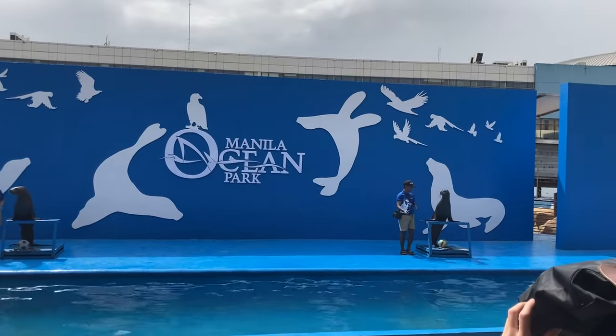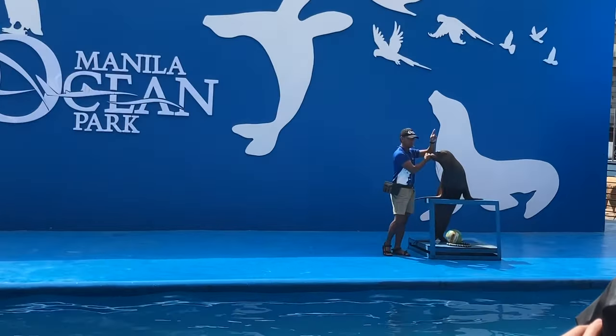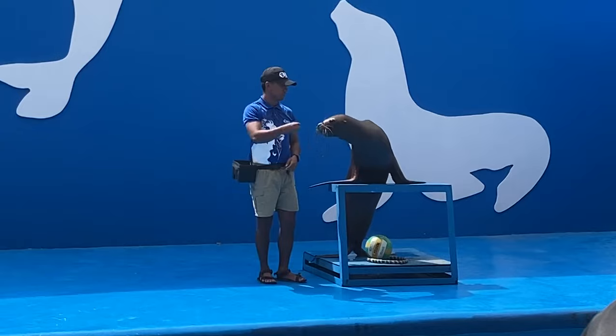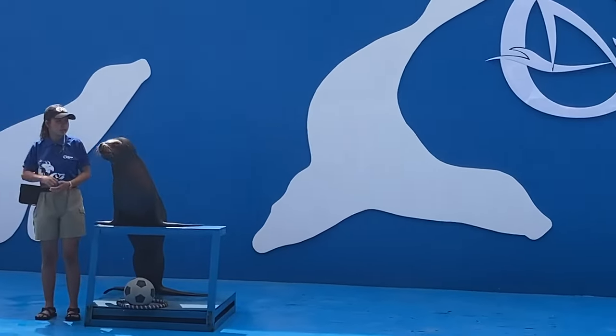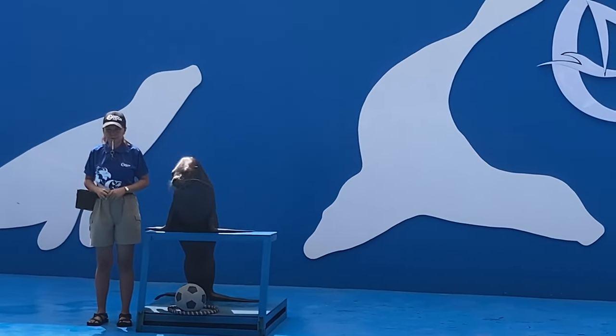And their small external ears give them a good sense of hearing, both above and below the water surface. Sea lions, like any marine mammals, can see well both above and underwater. They have a keen eyesight but no color vision.